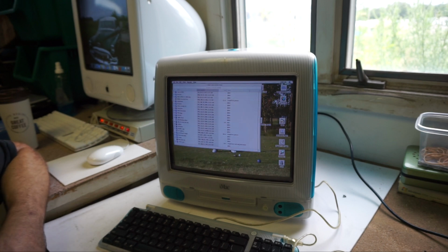I'm going to leave it plugged in here on the workbench, and we're going to back up everything, which is going to take forever at USB 1.1, which is 12 megabits a second.